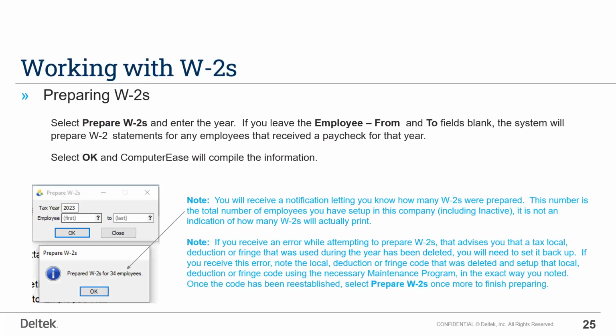When you're ready to prepare your W-2s, ComputerEase allows you to complete 2023 payroll, start 2024 payroll, and you still can go back and do any reporting necessary for 2023. So don't feel like you have to do your W-2s on the 31st because you can't run your next year's payroll until these are completed. The system is very date sensitive and it will separate them.